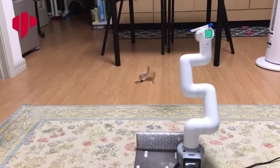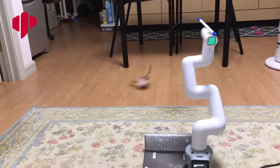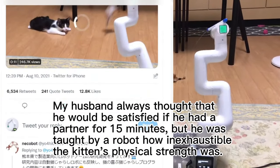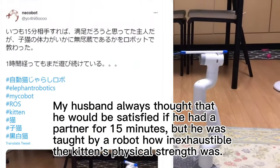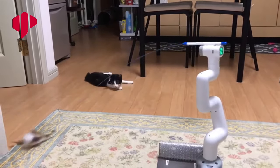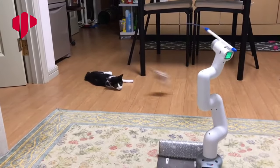Created by a Japanese software engineer, he bought myCobot for learning as he was developing software for robot arms at work. The owner, Nicobot, was troubled by the invitation from his cat who came at 5 o'clock every morning, and he programmed the movement of this cat-playing robot.